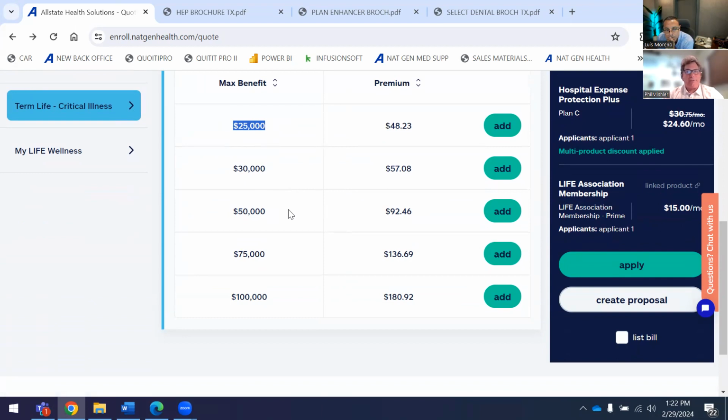I hate to quote statistics, but more than half of the people you sit with in a week have a family history of cancer. Yep. Some families, the cancer's so bad, your customer knows they're going to get cancer. So if you know that, you can protect yourself. With the critical illness product, you can get 25,000 to 100 grand. I'm not going to kid you, it's not free. There's some premium involved here, but this could be a lifesaver.